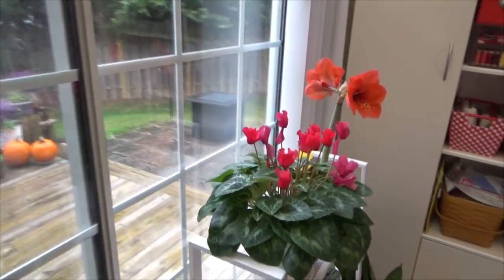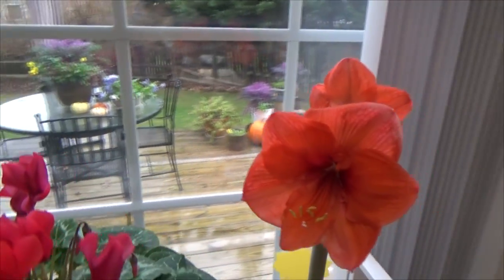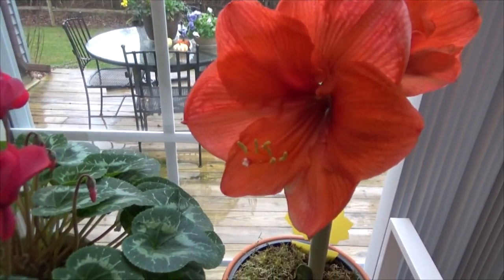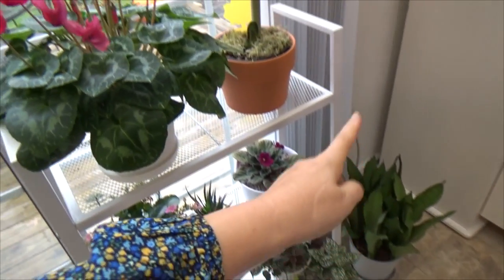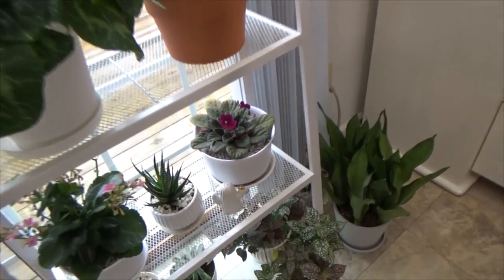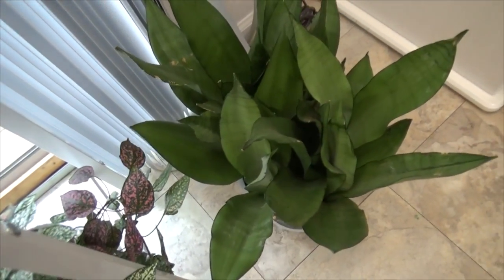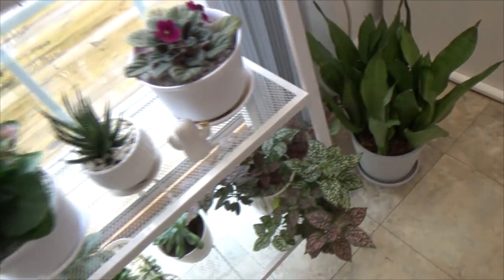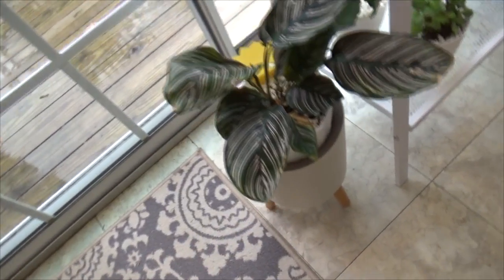Look at that. Yes, look how gorgeous. So pretty. And then I've ordered a stand to go right here that's just got a top and a bottom. This guy will probably still sit on the floor. He actually needs repotted badly, but I don't think they grow real fast, so I might just wait till the summer and do that.